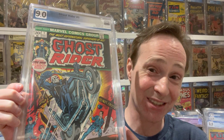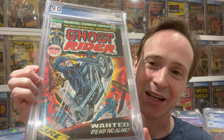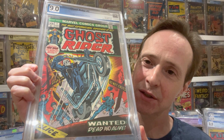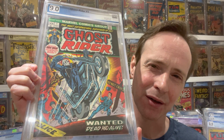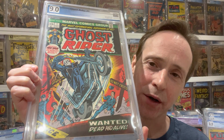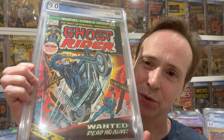The only flaw: the spine is really clean, there's not any ticks on the spine. There's only one little blemish in that corner. That's the only thing that's wrong with this book. It is just really, really pretty. So this is about a $1,100 to $1,200 book. Ghost Rider #1, just a really great book.